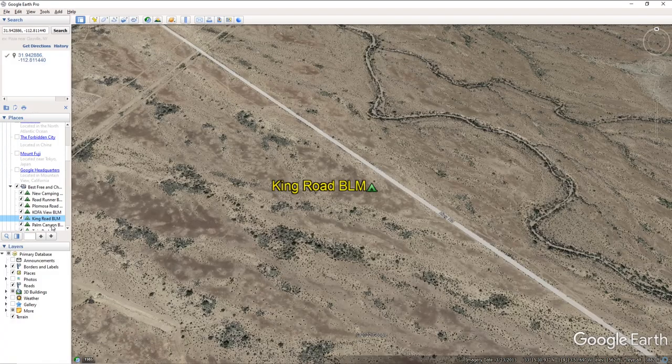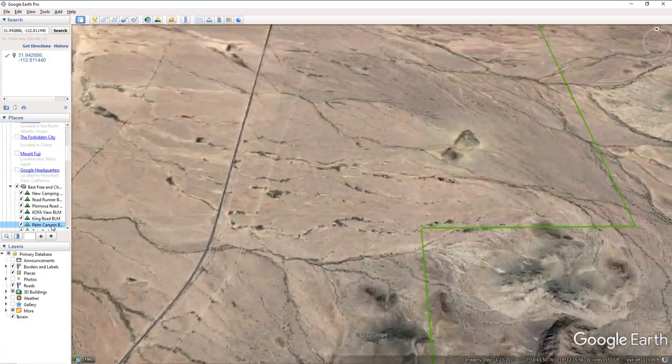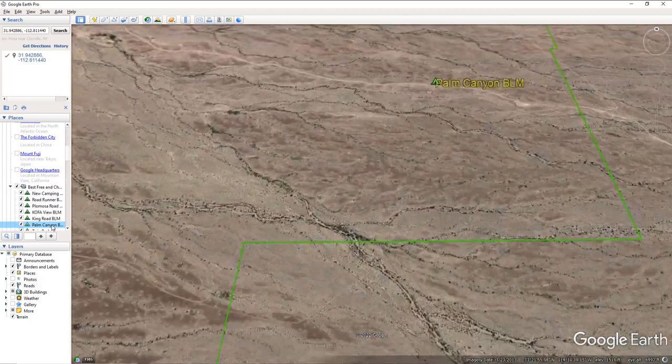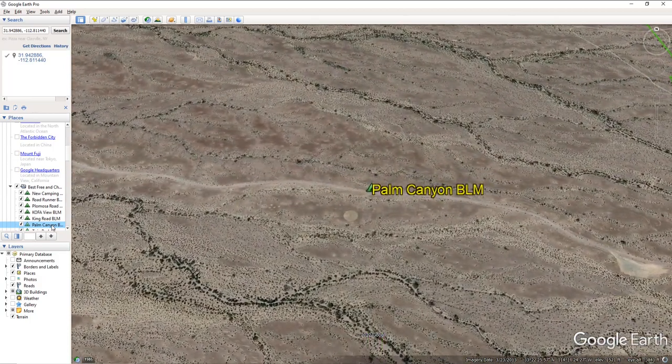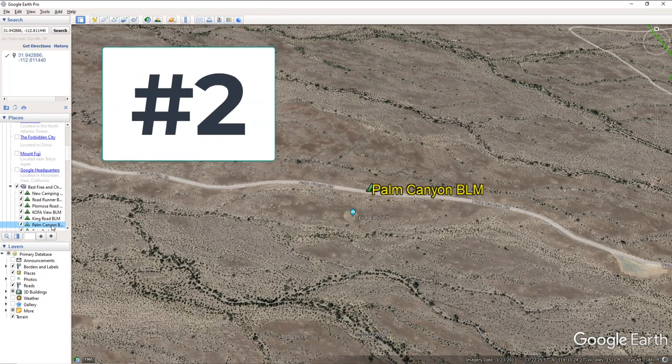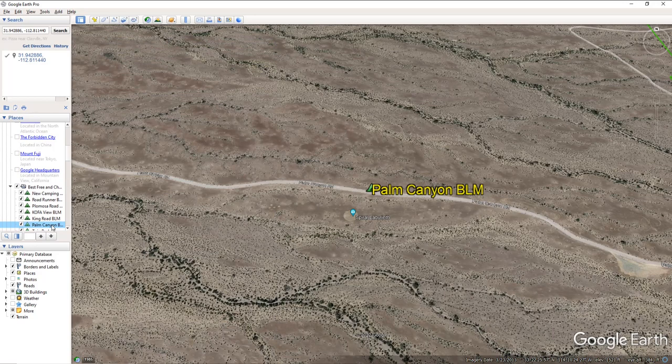Next place we're going is Palm Canyon, BLM. This is heading back toward Quartzsite, Arizona on US 95. And I have to say, in this region of Arizona, this was my favorite campsite.